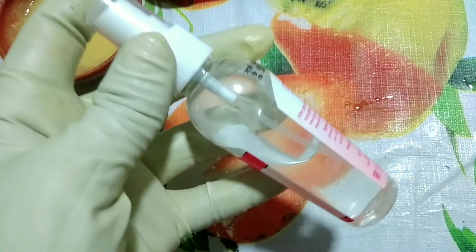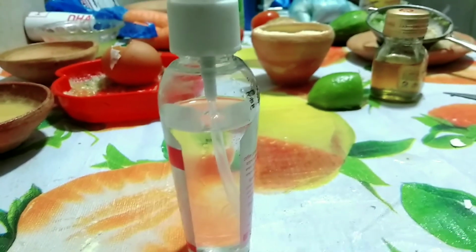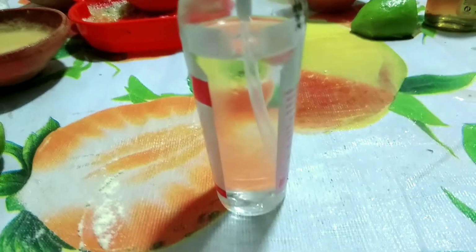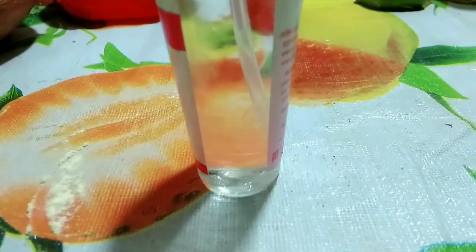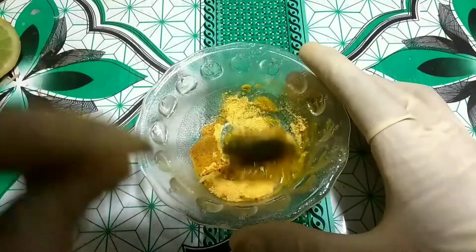Rosewater has been used as a beauty product for thousands of years, so it's no surprise that it can improve your complexion and reduce skin redness. The antibacterial properties may help reduce acne. The anti-inflammatory properties can reduce skin redness and puffiness. Mix well.